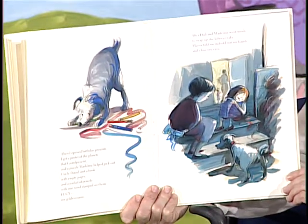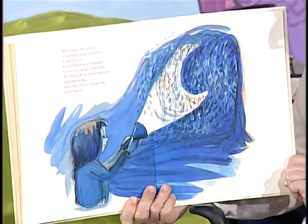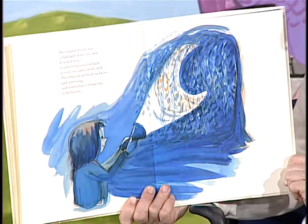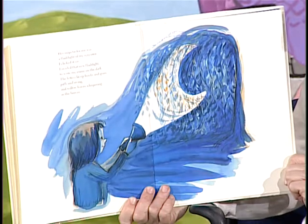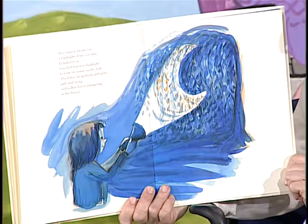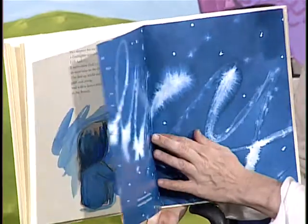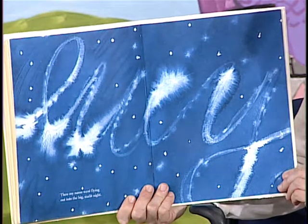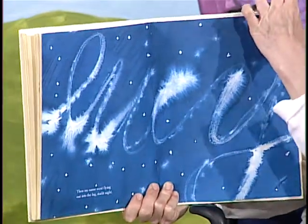hold out my hands and close my eyes. Her surprise for me was a flashlight of my very own. I clicked it on. I swirled that new flashlight to write my name on the dark. The letters lit up bricks and grass and path and swing and willow leaves whispering in the breeze. Lucy. Then my name went flying out into the big starlit night.